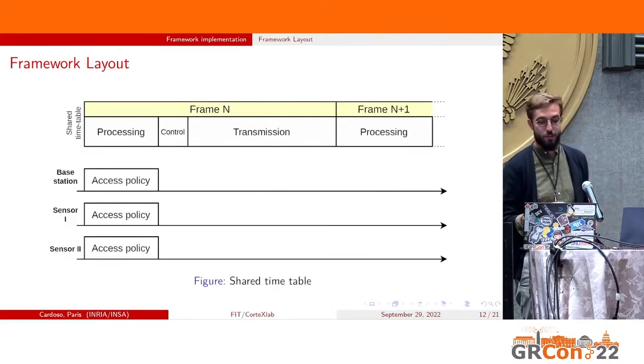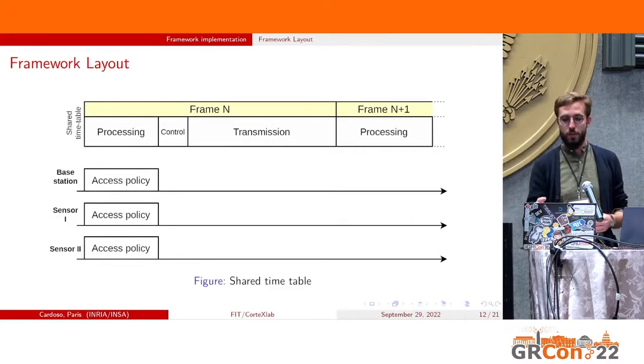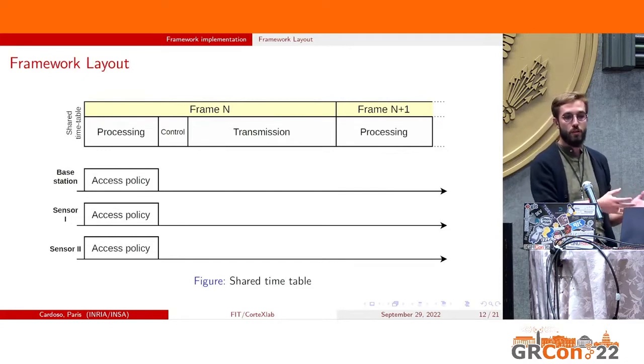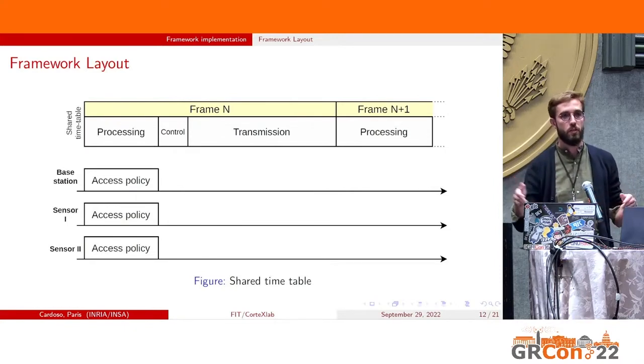So if we have a look at the shared timetable, it basically looks like this. Each frame starts with the processing part, in which we apply the access policy. The access policy is yours to implement. So you're basically going to write a bunch of lines of code to say, based on this condition, I'm going to send something in the first slot or in the second slot, or not. Yeah, you don't want to send anything.